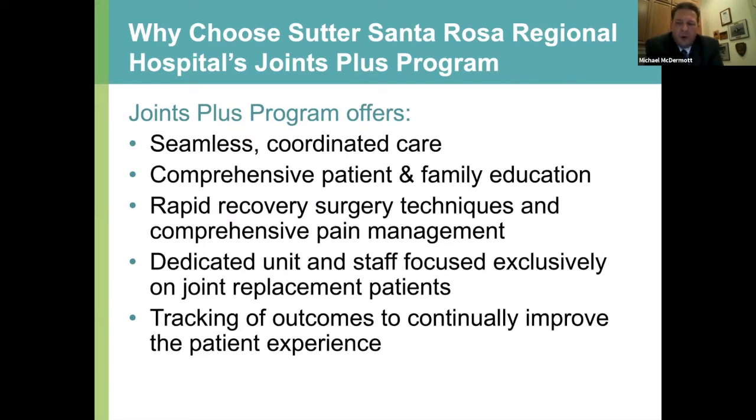It starts from the preoperative education. There's very well coordinated care. It is comprehensive care that includes the patient as well as family education. We are using the latest techniques, and we tailor those to the patient.